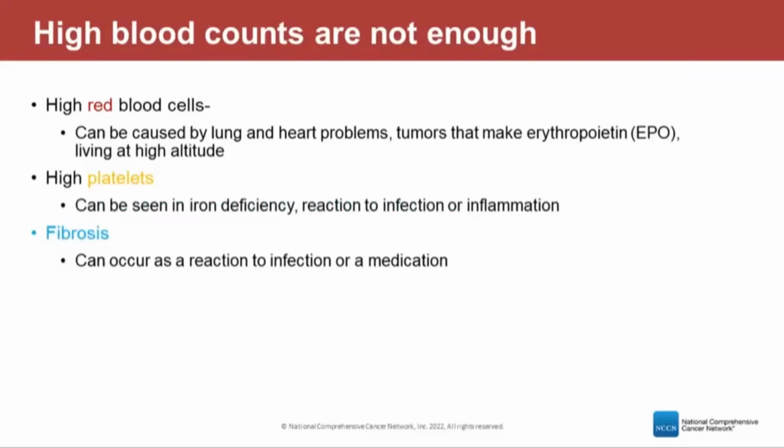High platelets can be seen in settings like iron deficiency or as a reaction to infection or inflammation. And then fibrosis or scarring can sometimes occur as a reaction to infection or medication. And so in all those instances, the blood counts may look like an MPN, but it doesn't necessarily mean that that person has one.